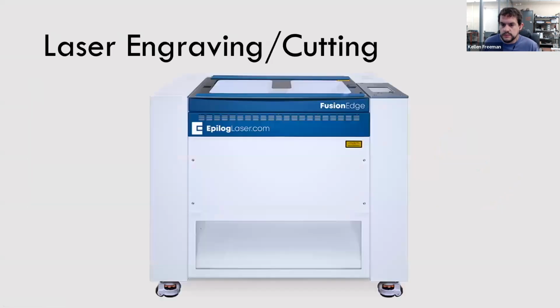So a couple other uses that I could come up with. Laser engraving and laser cutting is one of our most popular projects and tools that we have here. It's used for engraving a surface, scoring the surface and getting a design stuck into it, or cutting all the way through thinner materials, like up to 1/4 inch plywood or acrylic or something like that.